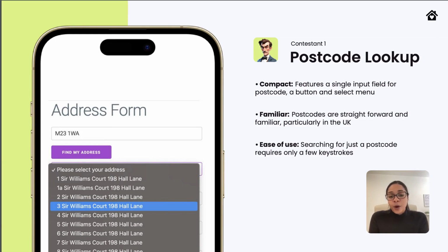So Postcode Lookup also relies on knowing the postcode in advance. While most of us have our own postcode memorized, it can be an issue if someone is buying a gift online and only knows part of the address. In this case, the customer would need to enter the entire address manually. It can, however, suggest the correct postcode through a pop-up message, which can be really useful.